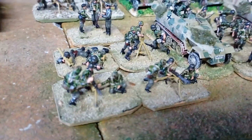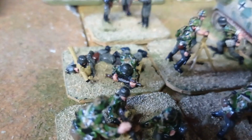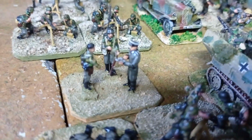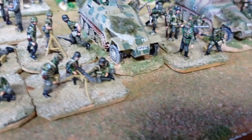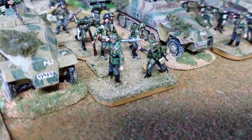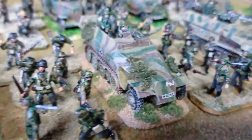You can see here plenty of origins, conversions from Armor Fast, Eschi, some metal figures also. Conversions like that radio guy is an evolved Eschi figure that comes out in the 250 or 251 series, something like that. These are all conversions. The venerable Airfix is here. There are some Afrika Korps. Plenty of conversions that you can see here.